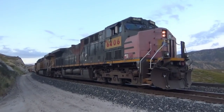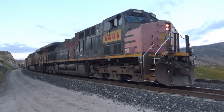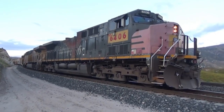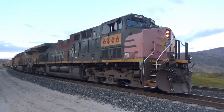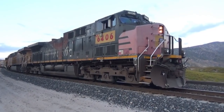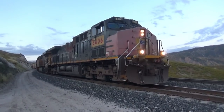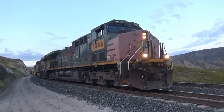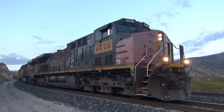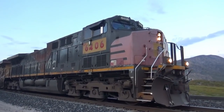Anyway, YouTube, so yeah, 6406, Southern Pacific power, literally in the heart of Sullivan's Curve. Hard to believe it's like this. Great train. I don't know if we'll be getting this later on YouTube, but we just wanted to show that we got it. Woo! YouTube, they are out of here! Woo!